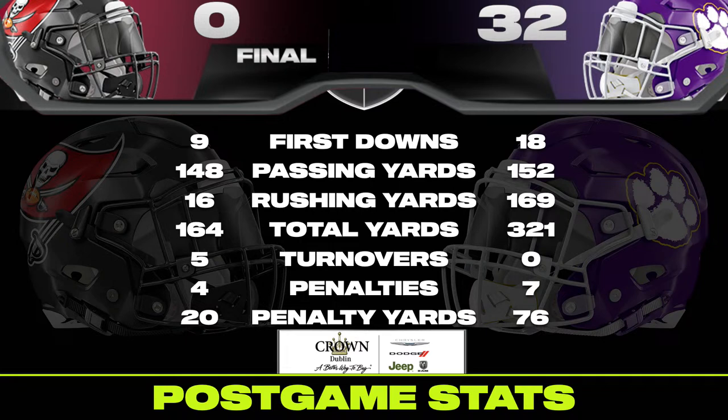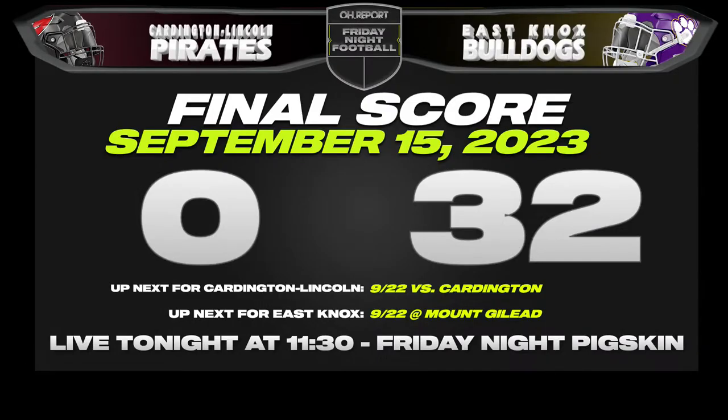Like I said, a one-sided game tonight with the Bulldogs moving to 3-2 after the 32-0 victory. They will be taking on Mount Gilead next at Mount Gilead on 9/22. We will be covering that game. Cardington going on to face Centerburg at home in Cardington.